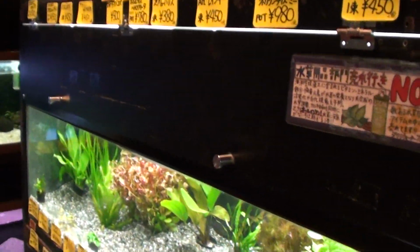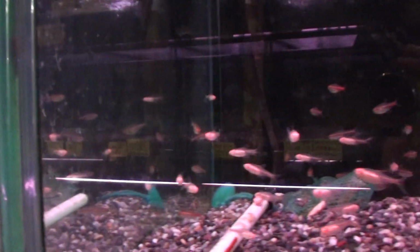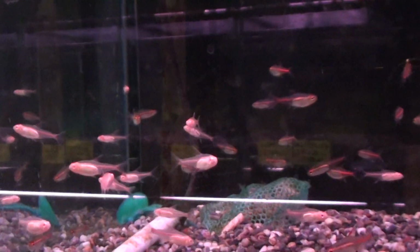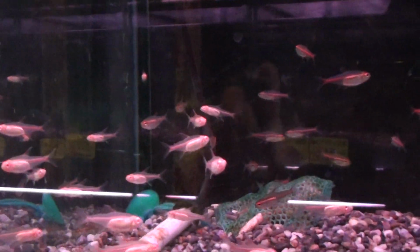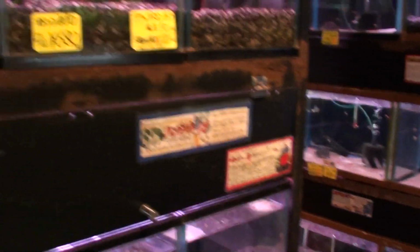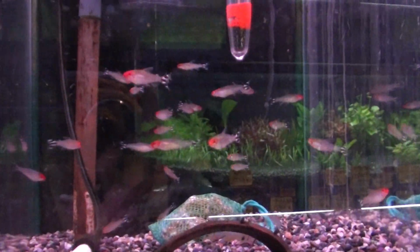It's an aquarium store tour. This place, again, is in Japan. Sorry about the... I'm trying to get some close-up footage of these guys. Nice. See, we got running nose tetra here. I'll just quickly go through a few of these tanks.